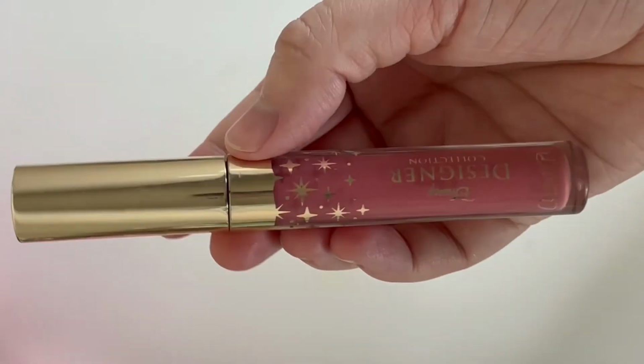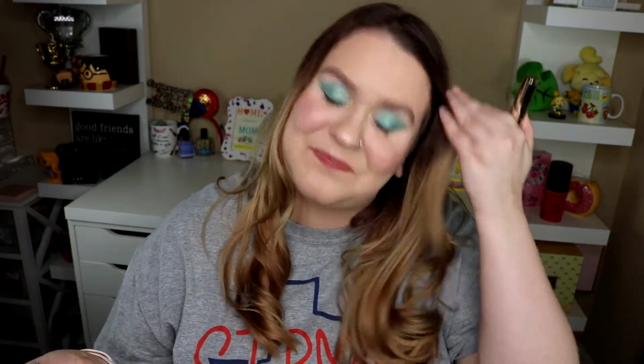I only used this 5 times this month. I don't know, I just really wasn't reaching for gloss this month. I don't know what's going on with me. But yeah, I'm so excited to finally have this done. I've actually now finished 2 glosses this year, which is crazy. They're both minis, but still that means that basically I finished a full-size gloss, right?